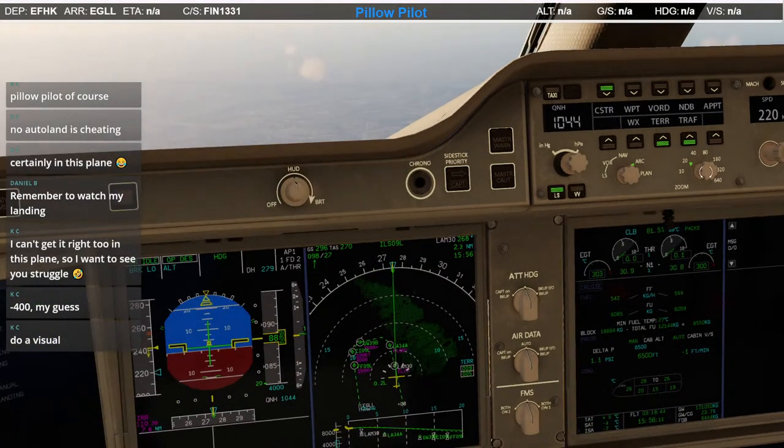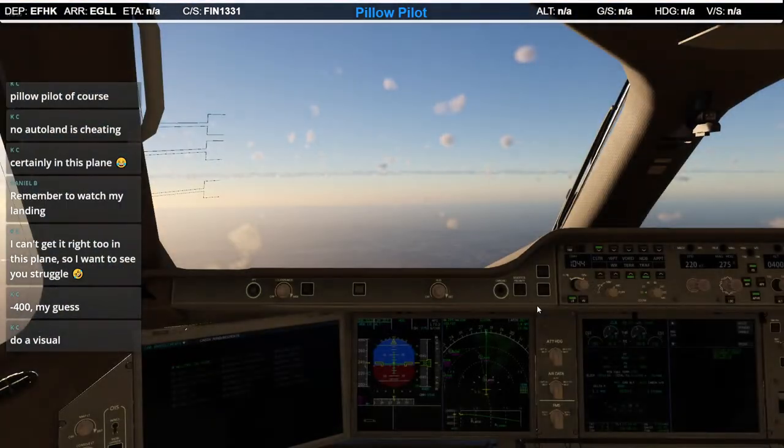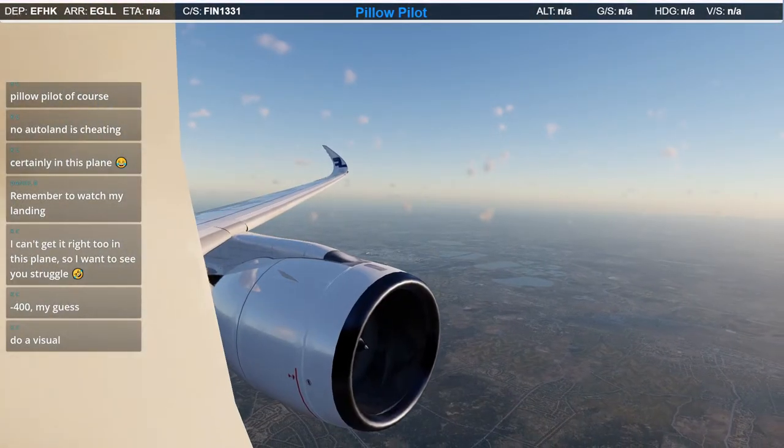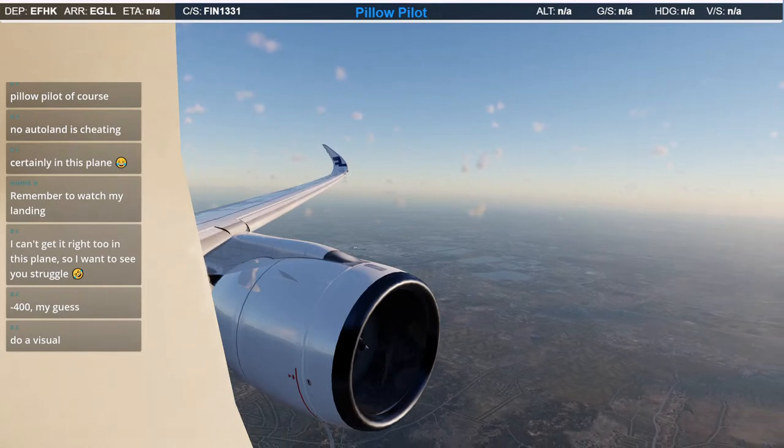Open descent, let's go, go, go. That's the descent I was looking for. Now we're descending like that, I'm going to drop the spoilers level 1 out. Okay. Tell you what, he's doing very well.